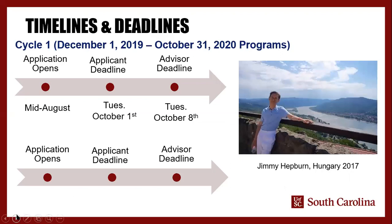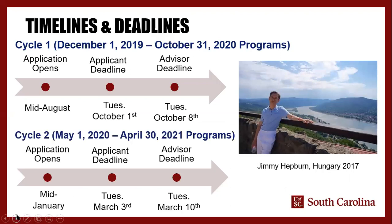Okay, so the timelines and deadlines is pretty straightforward. I wanted to make sure all the dates came up. These dates are not correct. Can you update us on the dates, Anuja? Because I know that the October ones are later than it appears. It should be October 5th is the deadline, but let me just double check.